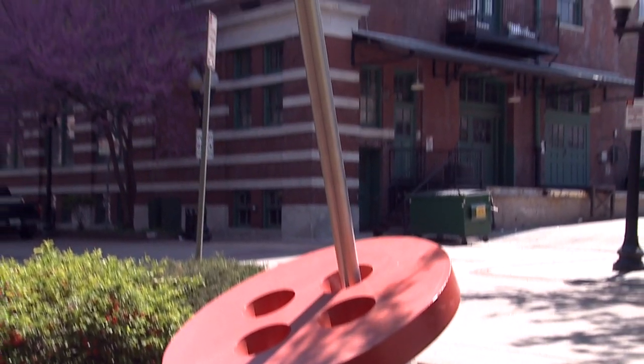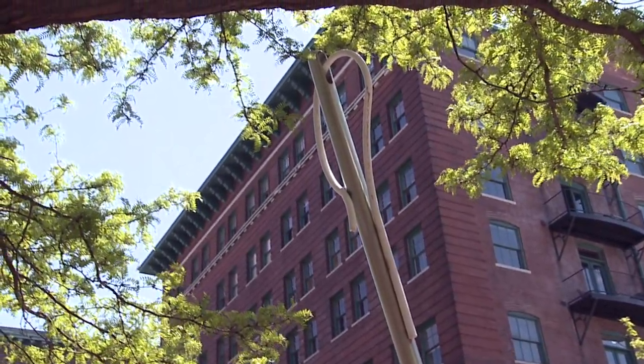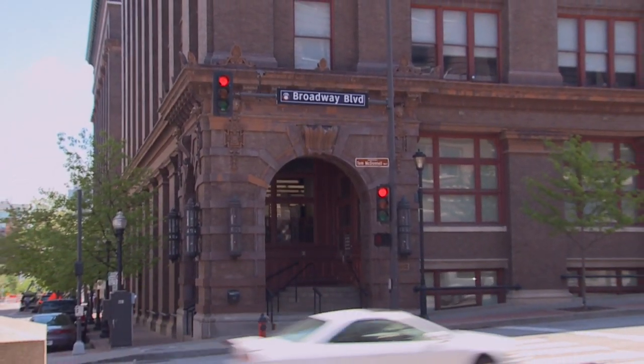Not many cities can say they have their very own giant sewing needle, but if you've ever wondered why it's here, it represents the historic Garment District. When I was a little girl, I loved fashion, and I still do. Let's go ahead and see what's going on at the historic Garment District Museum.